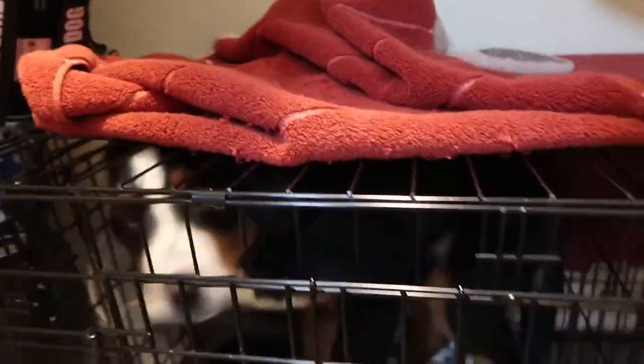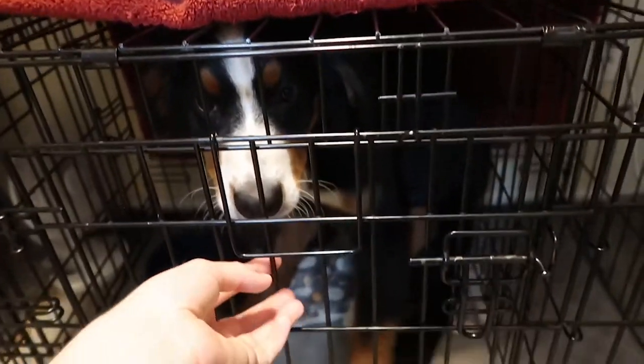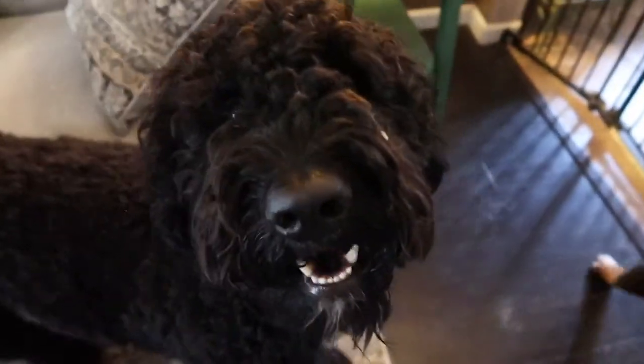So now that I'm all ready, I honestly just let my hair air dry, so it's going to be looking like this until it dries. But now I let all the dogs out. As you can hear, she's ready. Hello. Sit. Yes. I know. So, let me see, you ready to go outside? Okay.